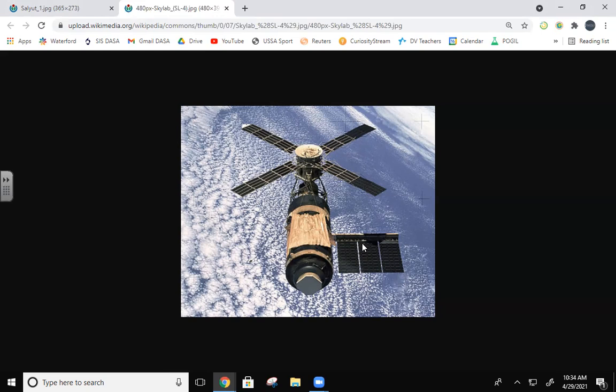Well, there was a problem. It broke on ascent. The Saturn V was not a very smooth ride. It was very bumpy. And this thing that was supposed to be on this side broke on the way up. This is a shade. They literally put a thermal blanket on the outside of Skylab to shield it from the sun so that it wouldn't get too hot.